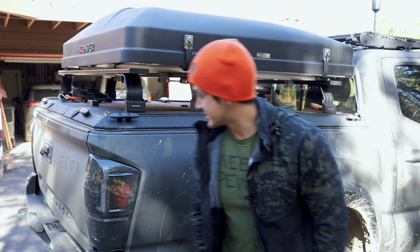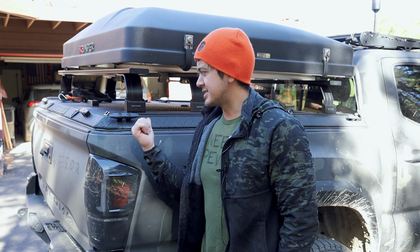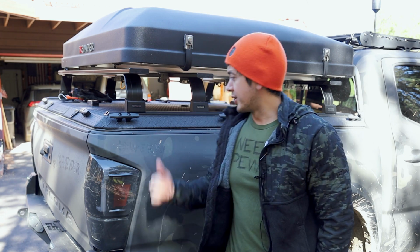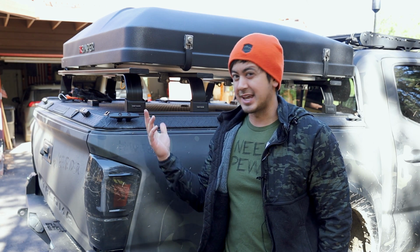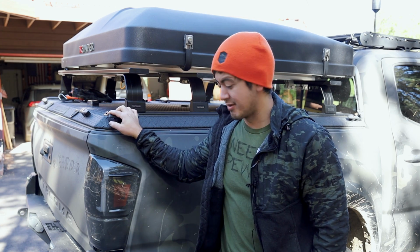And then on the back here, some of my favorite stuff. The first mod I did was this Diamondback truck cover. I started with the SC. Later, they sent me a new model of the HD, which is what I'm using now, that they wanted me to test out. They changed a few of the designs and the hinges and stuff. So currently, I'm rocking the Diamondback HD, though you could do a same or similar thing with the SC as well. I love the Diamondback cover.